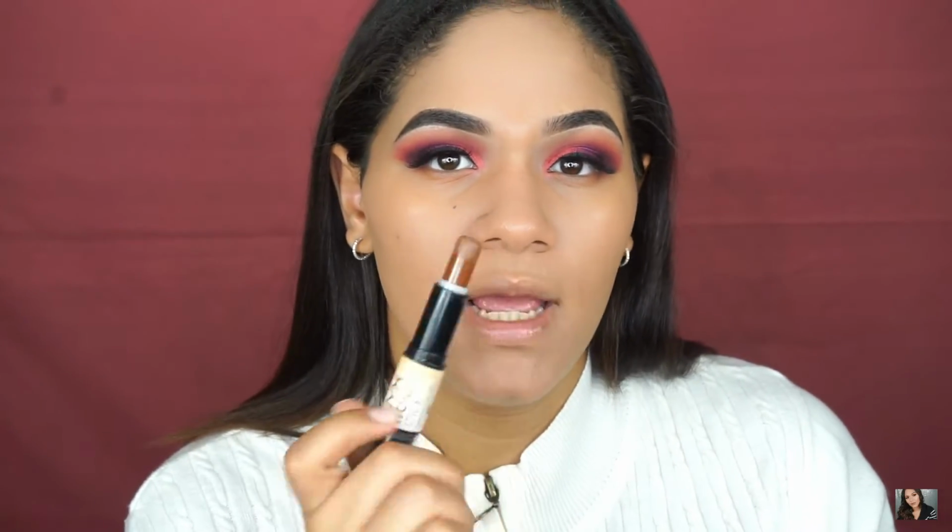Okay, you guys, so once you have a nice base going on, now you want to go in with your cream products, which, I mean, the foundation is a cream product, but you know what I mean. You want to go in with the cream contour shade, which you can use a foundation, you can use a concealer, you can use a stick like I'm gonna use today, or you can use whatever you want. Really, this is personal preference. I love the NYX Wonder Stick. I just use the contour shade, as you can see, and you guys might think that this is little product, but it will last you forever.